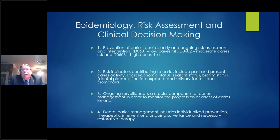But people still thought we were leaning to cutting as fast as we could. We wanted to clarify that we truly believe you cut when you have cavitation. Up until that time, it's prevention and remineralization. Unless maybe you're in the OR or something extenuating, but on an outpatient basis, that's what we believe in.